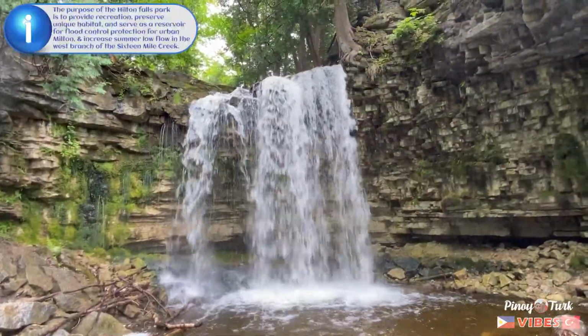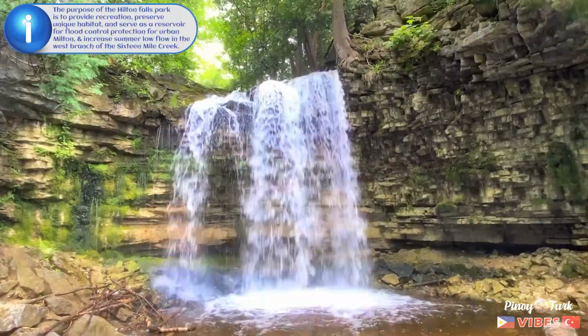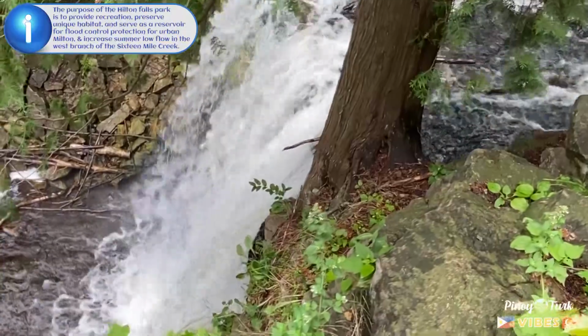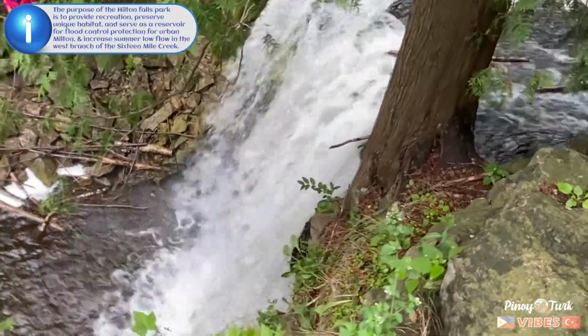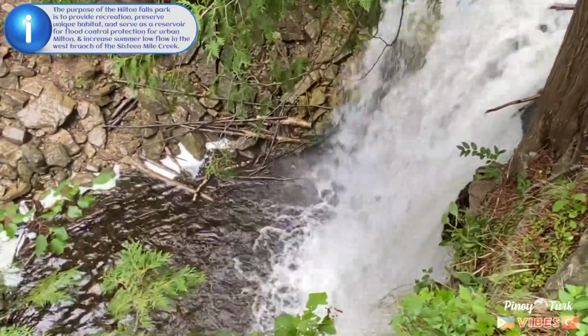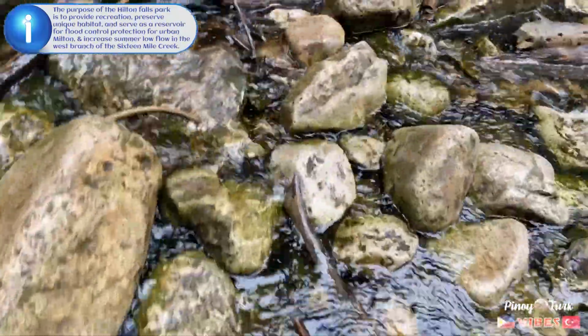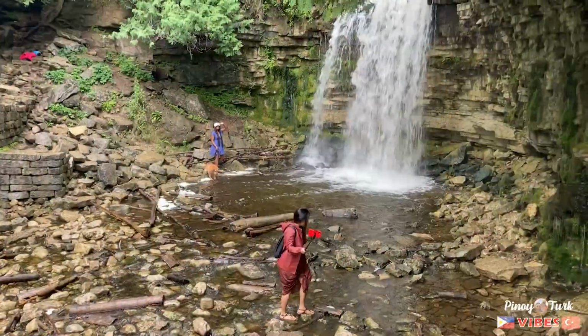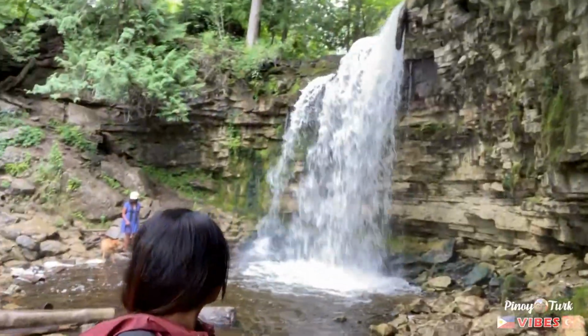The purpose of the Hilton Falls Park is to provide recreation, preserve unique habitat, and serve as a reservoir for flood control protection for urban Milton, and increase summer low flow in the west branch of the 16-mile creek, which is a river in Halton region in the Greater Toronto Area.